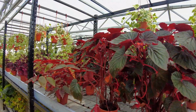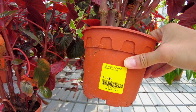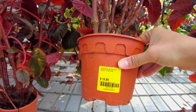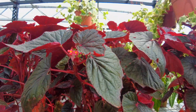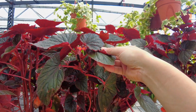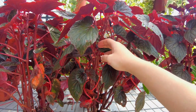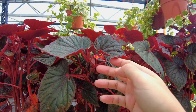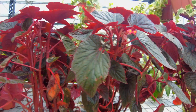Begonia again. How much is this one? This is called the begonia burning bush. $10.80. But look at how red it is. One thing I don't like about begonia is it's not easy to keep. The water has to be just right, the humidity, everything. But the flowers are really beautiful. Check the flower out. Look at the flower. Really very beautiful.